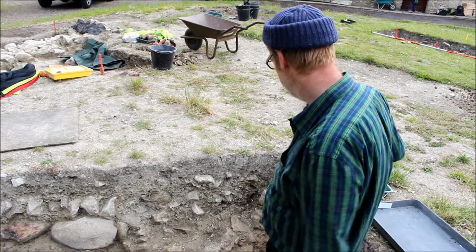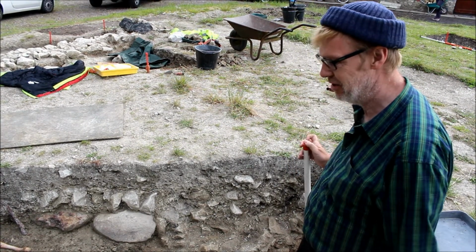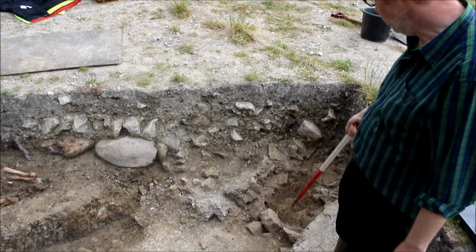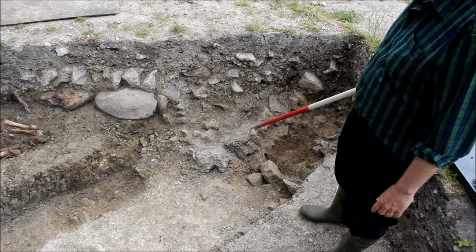Right, so trench 10, we had a few people working in here last week or so. It's complicated. Such is life, you wouldn't have it any other way, I suppose. What we've got here is the remnants of the wall, again demolition material, this time with charcoal in it. You can see there's some burning in the section there, and it runs through here.